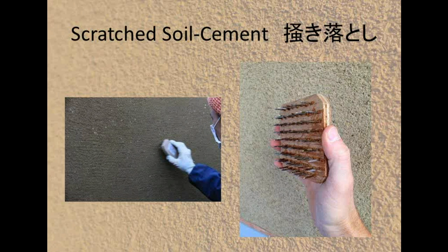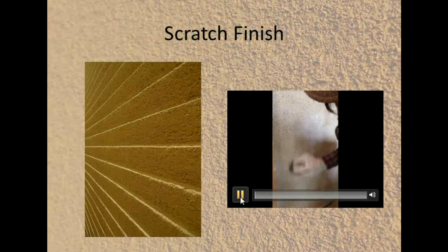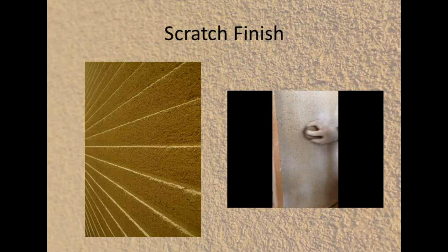Or, if you look at the next slide, a wire brush, and this is a video, if you click on that. And this is actually the last job I did just before coming to the United States. In Kyoto, we did a sand lime. It's just sand, 3 parts sand, 1 part lime by weight.